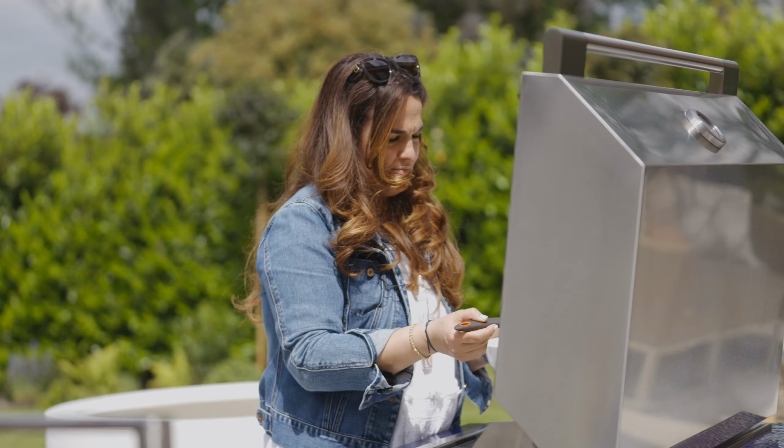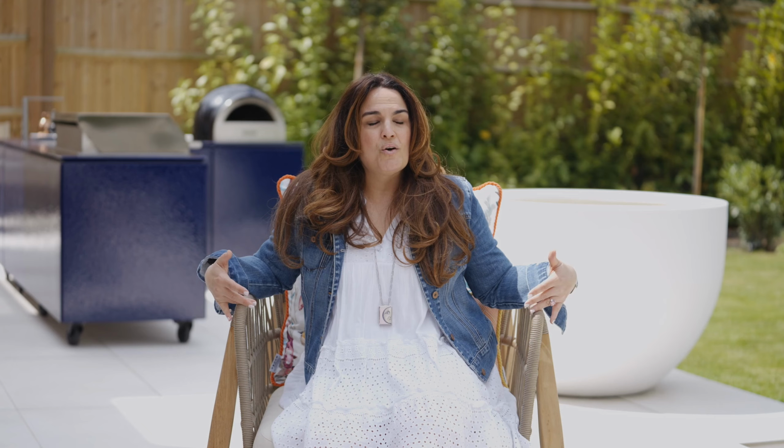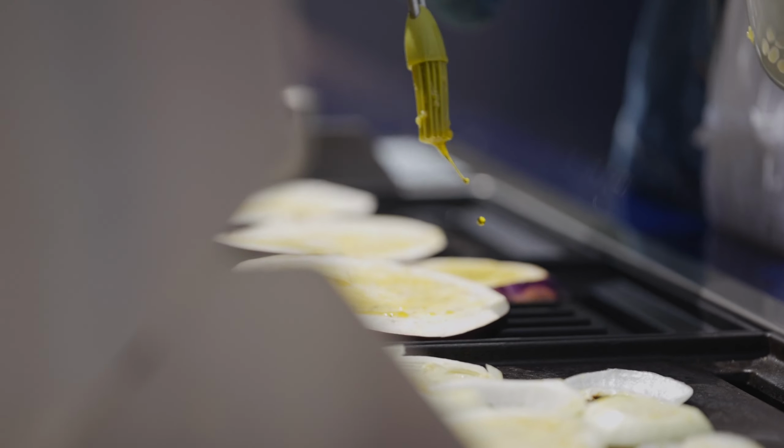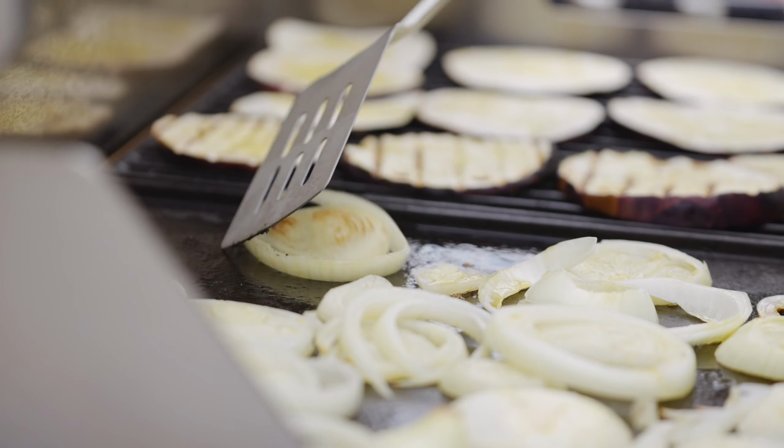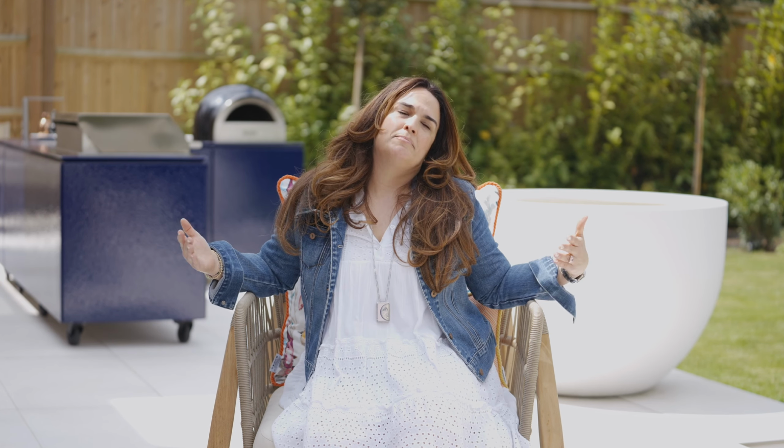Top tips for outdoor living. I think it has to be easy. You have to be able to go from inside to outside without too much fuss. I also think it has to be comfortable. I'm new to Vlaze, but it's so easy for me. Literally, I come out, I turn on the barbecue, and away I go. It's a seamless transition from my indoor kitchen to my outdoor kitchen.